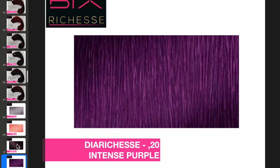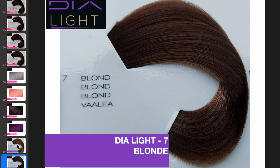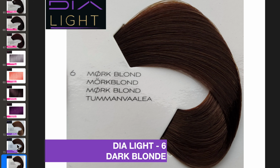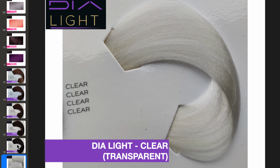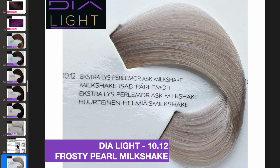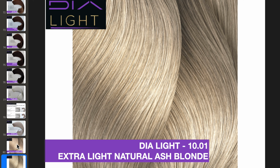And here also we have two colors of poor pigment which we can use on darker base, darker color. And now we can see the colors from DiaLight. Here you have the clear. Some colors I don't have them in my color chart because they come later, so I just print the colors.